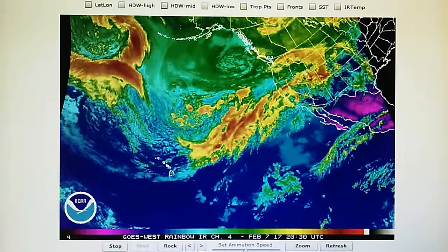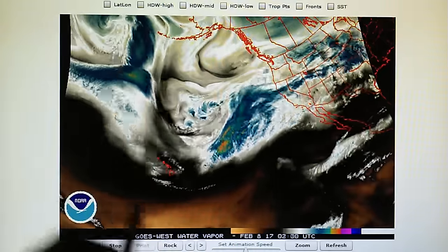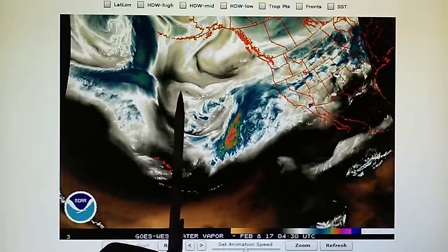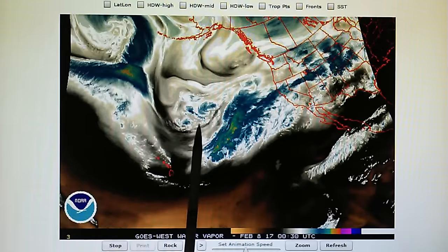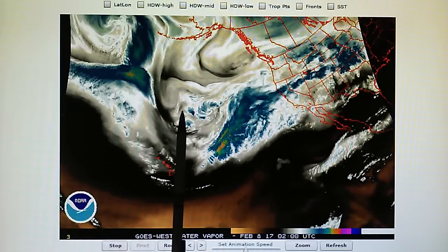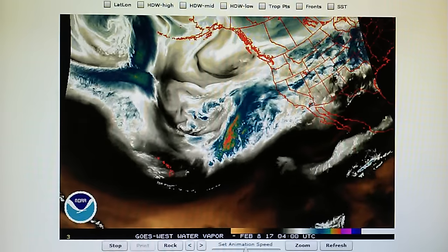Let's go ahead and put the water vapor map back on. In a couple of days, this system right here will look like this, a big mess, where we have several areas of counterclockwise spinning vortexes. Right here, we actually have an area that's spinning clockwise right there. And we'll look at that in the western U.S. map here in a second.